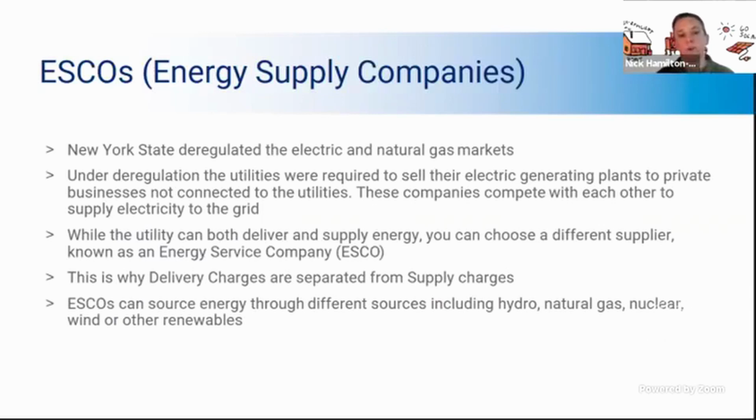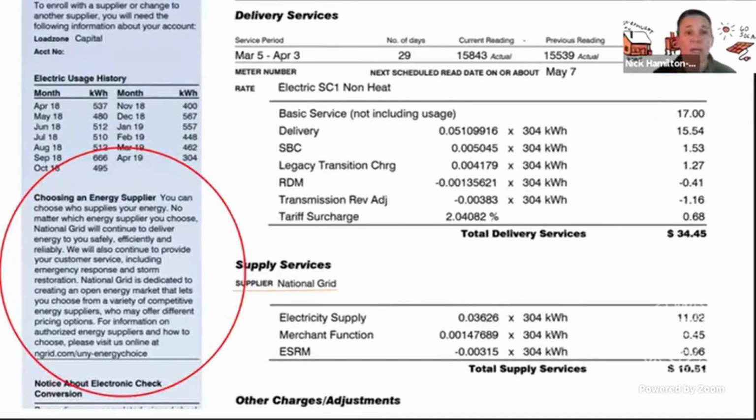And the utilities can both deliver and supply, and you can choose those different suppliers, right? That's the ESCO. And it's also part of why we have the difference between the delivery charges versus supply charges. And, again, ESCOs can provide different sources, including renewable sources of power. And you'll have this section usually on your third page, I think, that's the choosing an energy supplier. This is National Grid just saying, you don't have to just get our supply, you can actually choose a supplier. And again, we'll talk a little bit more about that when we talk about solar.